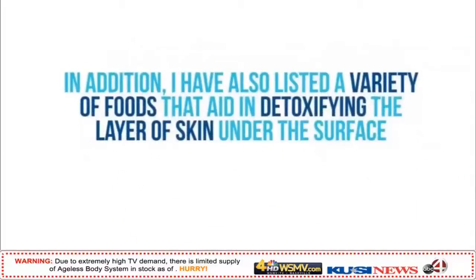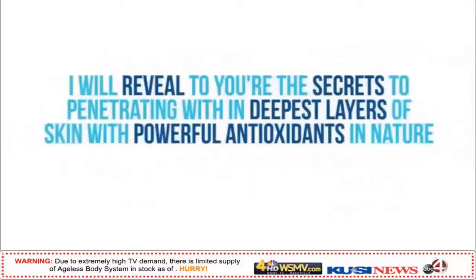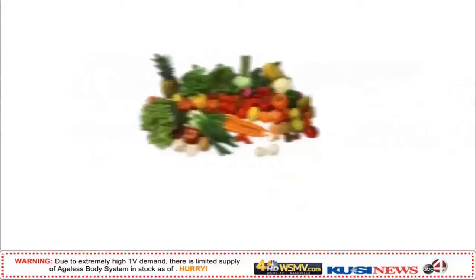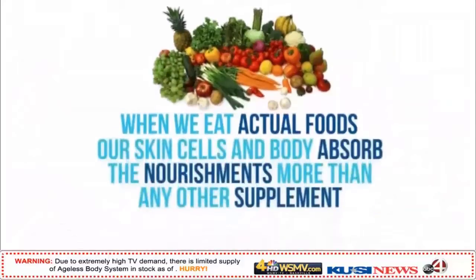In addition, I've also listed a variety of foods that aid in detoxifying the layer of skin under the surface, which promotes new skin cells to accept the nutrients to begin growing. After that, I will reveal to you the secrets to penetrating the deepest layers of skin with powerful antioxidants in nature. Consuming nutrients from foods versus supplements and pills is more beneficial. When we eat actual foods, our skin cells and body absorb the nourishment more than any supplement.